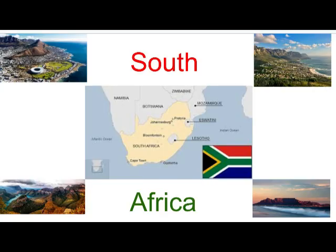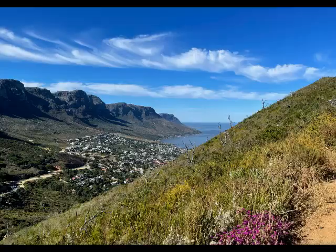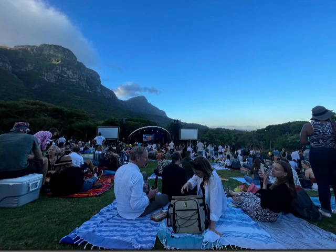This week, South Africa. One of the biggest draws for South Africa is undoubtedly nature. The mountains surrounding Cape Town and towards the centre of South Africa are just incredible. I think that Cape Town must be the most beautiful city in the world that I've ever visited, and that kind of merging of mountains and sea together is a really unique and beautiful combination.